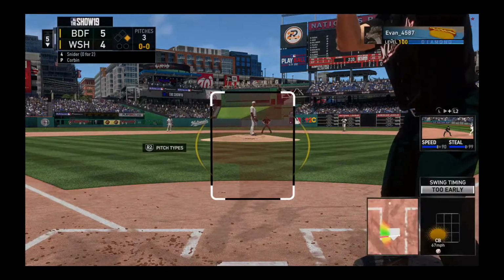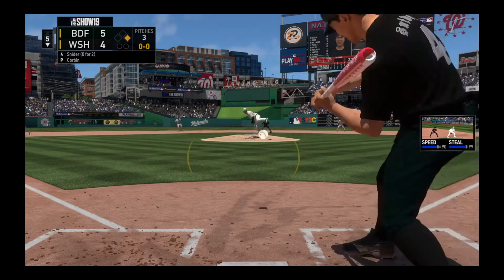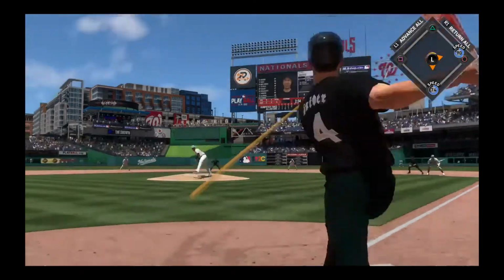Stepping up now. Has a look, now the pitch. And he got him out in front that time. Strike 1. Suzuki gets his lead at first, nobody out.